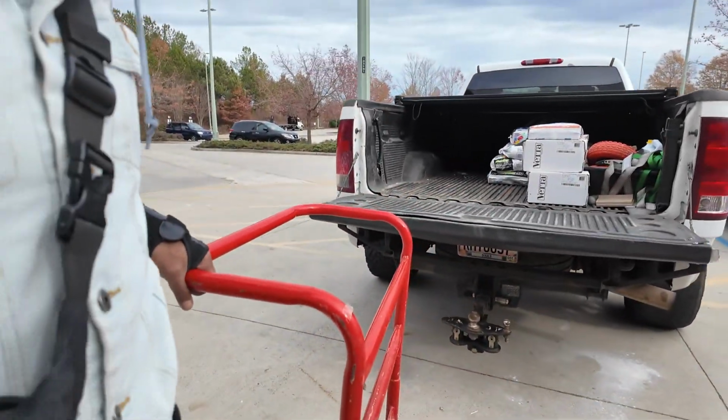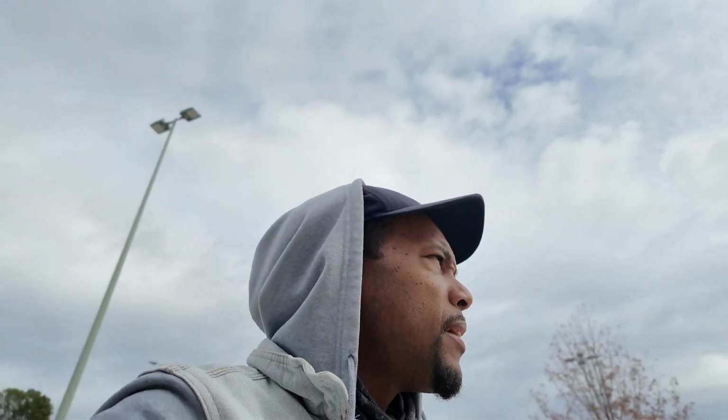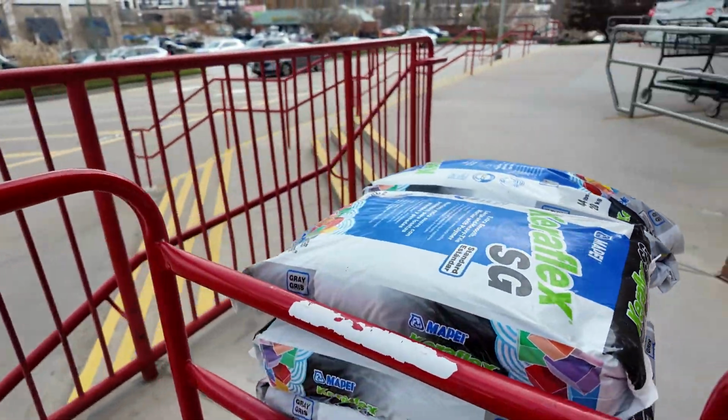All right, guys. So we got one load. We got to go back for the other. Gotta go back for the other mortar. Stay tuned. All right. So here we go. We got 16 bags of mortar mix.